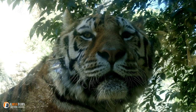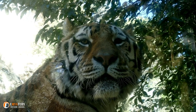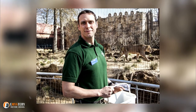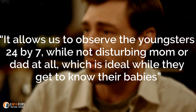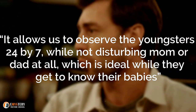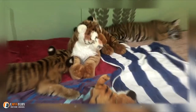Special events caught on film so far include Dad Jae Jae's first tentative attempts to bond with his babies, as well as the cubs discovering their playful sides. Explaining the benefits of Cub Cam, London Zoo's assistant curator of mammals said, "It allows us to observe the youngsters 24/7, while not disturbing mom or dad at all, which is ideal while they get to know their babies," he added. "We're overjoyed with our new arrivals and with how Melati is responding to our two cubs."